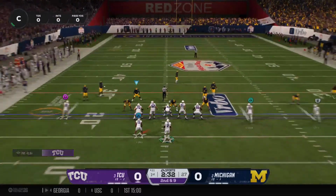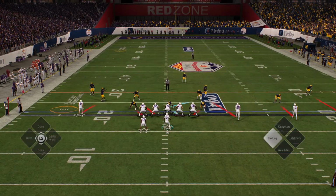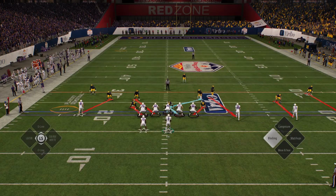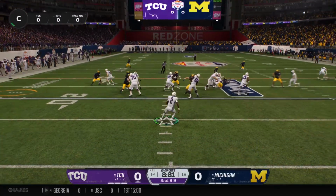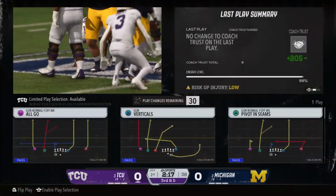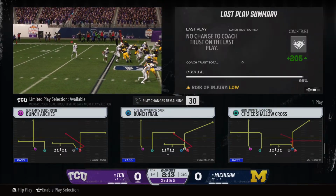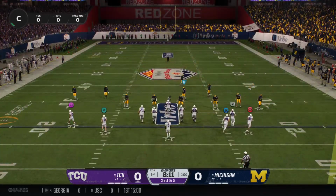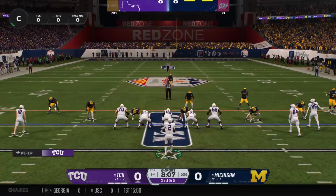Oh, no. Bigger gain. What's the play call here on second down for this offense? And now the running back's got it again. They'll tackle him right at the 25-yard line. So the offense faces a third and manageable here from the 25-yard line.